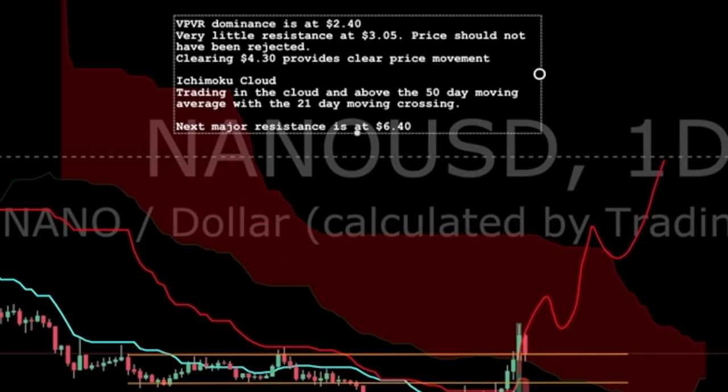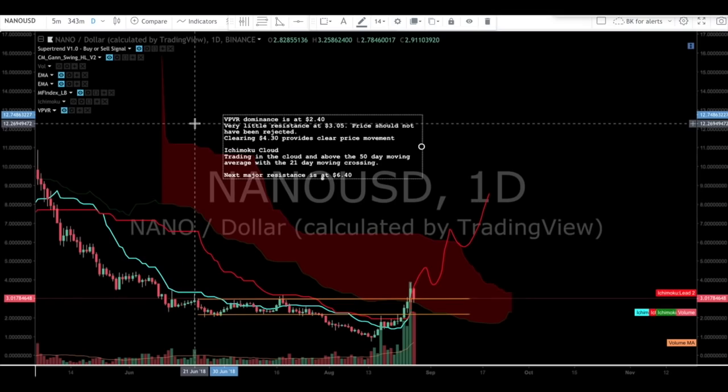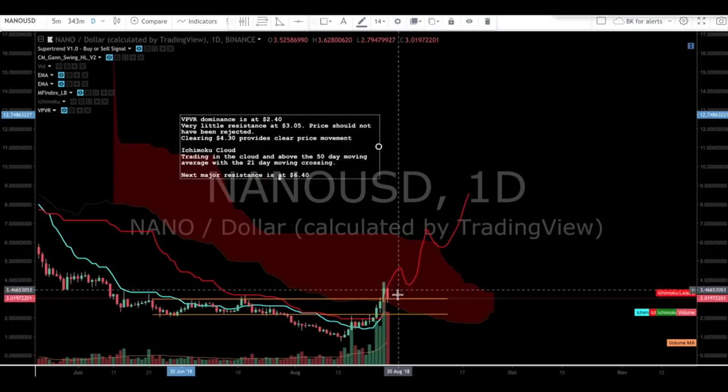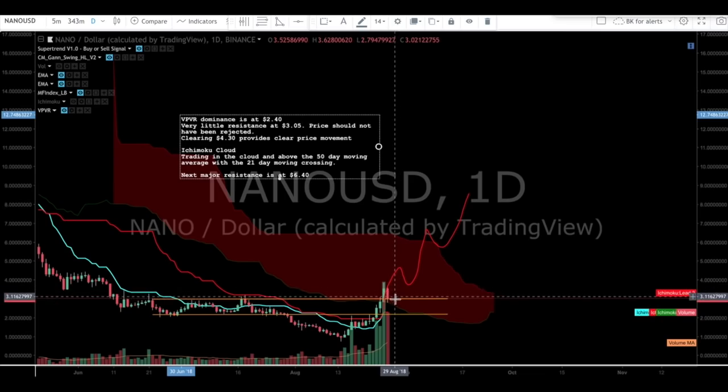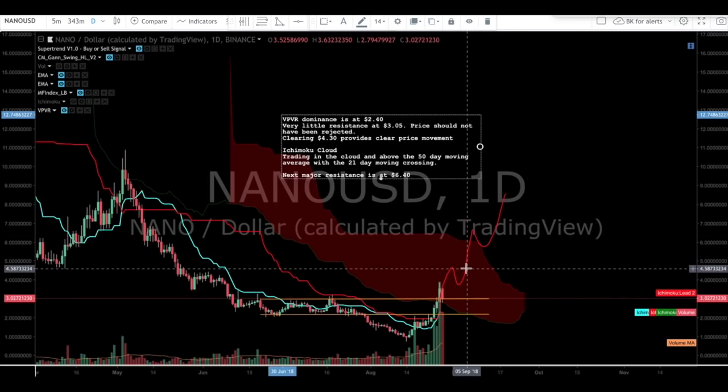So some quick notes on it. You've got very little resistance at the 305 price point. So this price should not really have been rejected. Maybe there was just some profit taking that happened here. This candle is actually a very bearish candle, so that would lead us to believe that we're going to be trending back down. Your next major resistance is at that 640 price point, so that would be logically a potential first stop to come back down off of. But overall, the Nano chart looks pretty darn good.